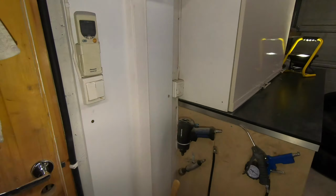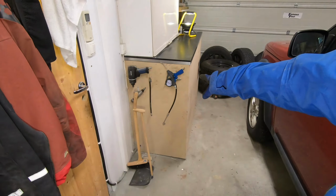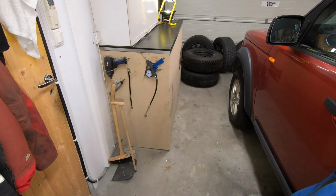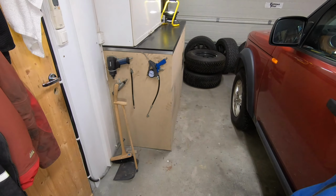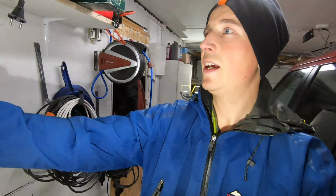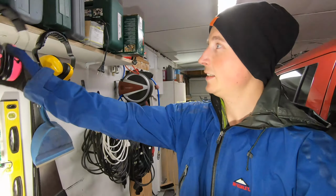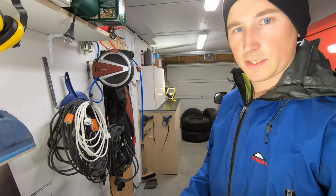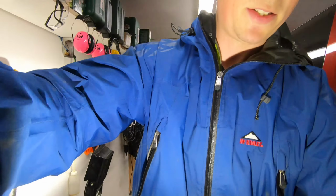That's the compressor. I made a compressor house so that I can use it during the evenings while the kids are asleep, and also I don't have to use my headgear when I'm in the garage while it's on. So let's get some air in the tires.